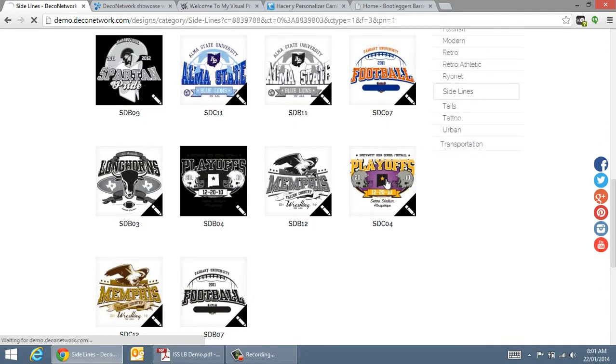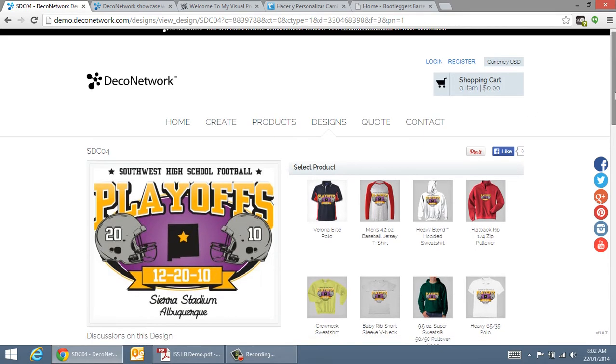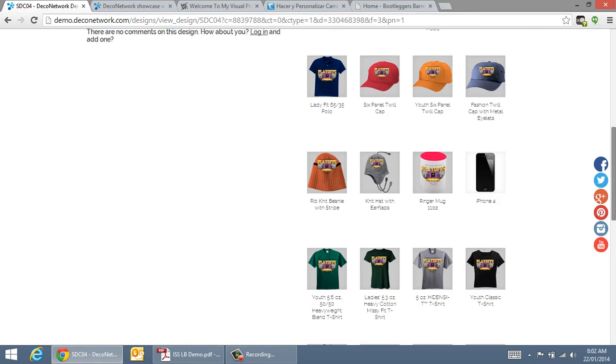And these are just plain old CorelDRAW files that you've uploaded yourself. You can make them yourself. You can buy them from collections such as Digital Art Solutions. If they're a CorelDRAW CDR, you just upload the original CDR as you created it onto your DecoNetwork website. Again, you don't have to convert it or change it to any special format. And we take that CorelDRAW CDR file and we automatically preview it on products on your website, so your customer can see what it looks like on a t-shirt, on a hat, on an iPhone, and various other products.